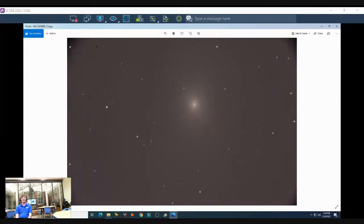Oh, Vicky says 2.5 million. Very cool. Yeah, so we're actually looking about 2.5 million years into the past when we look at this galaxy. Now, this is a pretty nearby galaxy. It's actually the nearest big galaxy to our own.